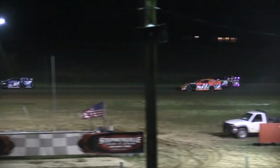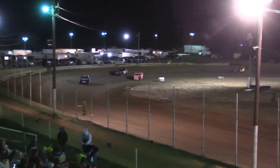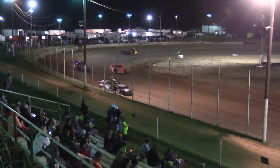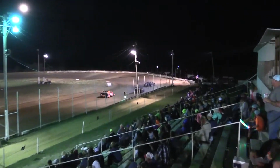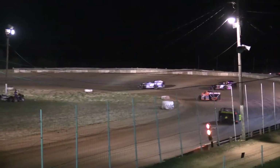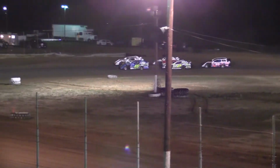Here comes Taylor Florio side by side into 3, that beautiful looking purple Wonder Woman car. Here comes Florio off the top, and give it to Florio. She takes the second spot. Going into turn 3, lights out as Sanders leads the field.